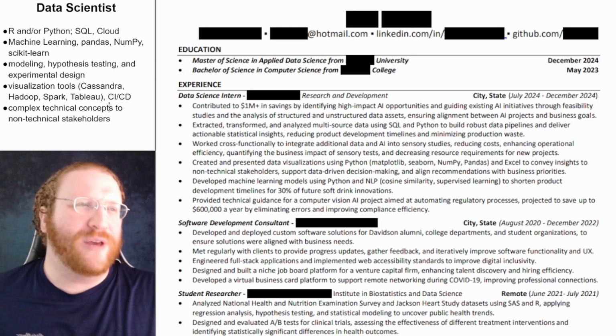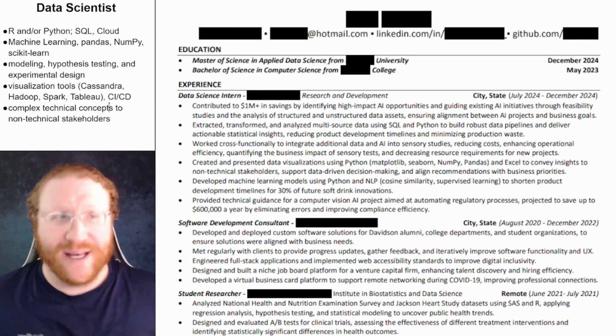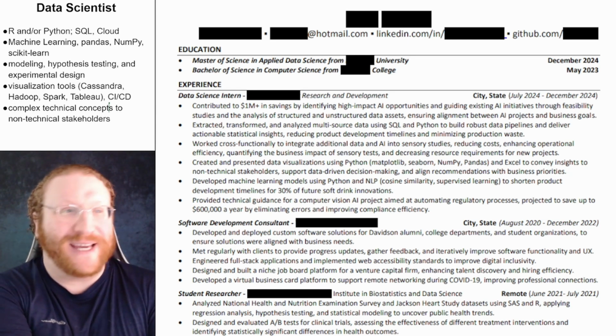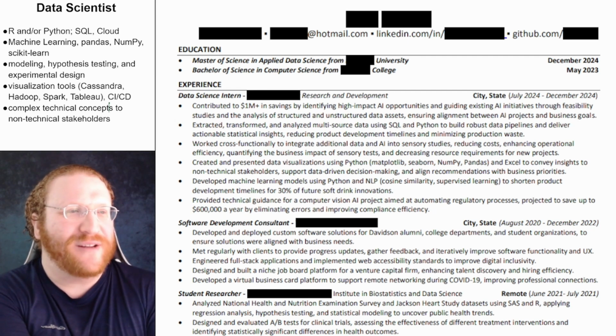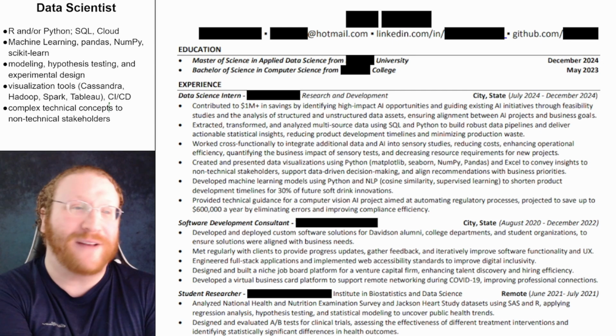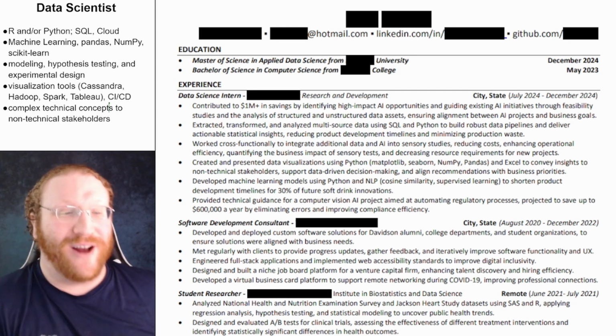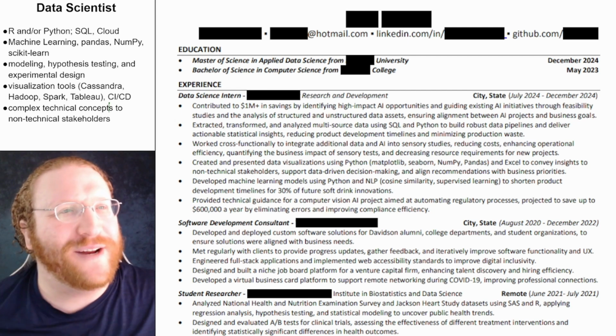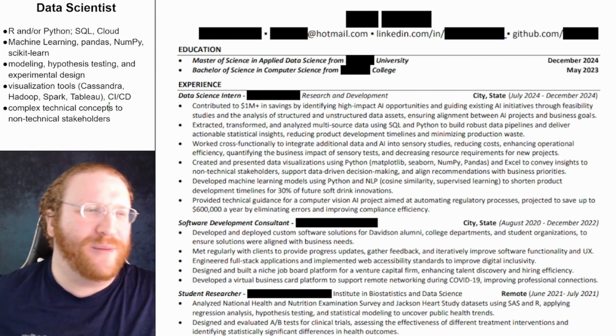What we're going to be looking for in a data scientist is R, Python, SQL, Cloud, Machine Learning, Pandas, NumPy, Scikit-learn, Modeling, Hypothesis Testing, Experimental Design, Visualization Tools, Cassandra, Hadoop, Spark, Tableau, CI/CD, Complex Technical Concepts to explain to non-technical stakeholders. Whew, there we go. Said it in one breath. So yeah, that's what we're going to be looking for.